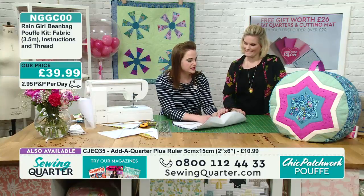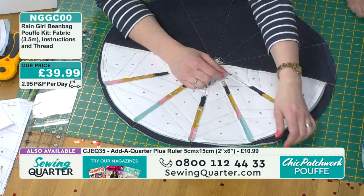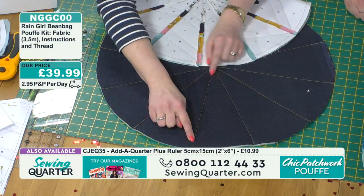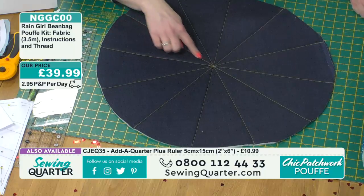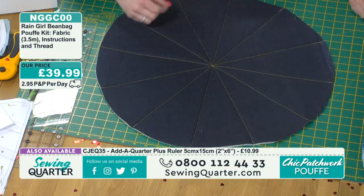At that point, you can then attach your fusible fleece or your wadding, batting, whatever it is you're using, to the underside. You can then quilt it. I've done 12 segments to quilt that, and this one comes with a nice contrast, mustardy. It's a bit denim-y, isn't it? Yeah, it makes a really good denim effect.